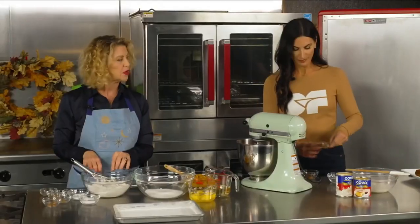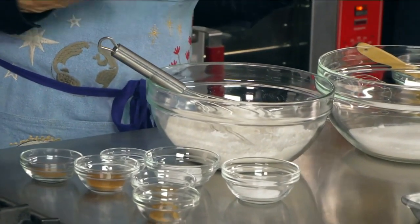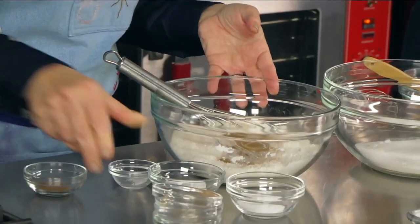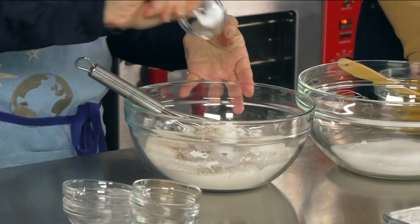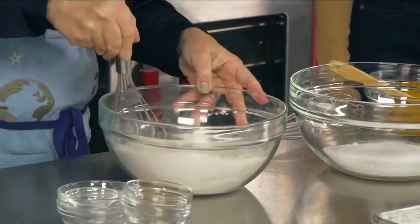This is all-purpose flour. To this, we're going to add all of the spices you might find in a pumpkin pie. So we've got nutmeg, ginger, cinnamon, and allspice. I've got baking powder, baking soda, and a little bit of salt. Let's mix that together just so that it's ready to go and set that aside.